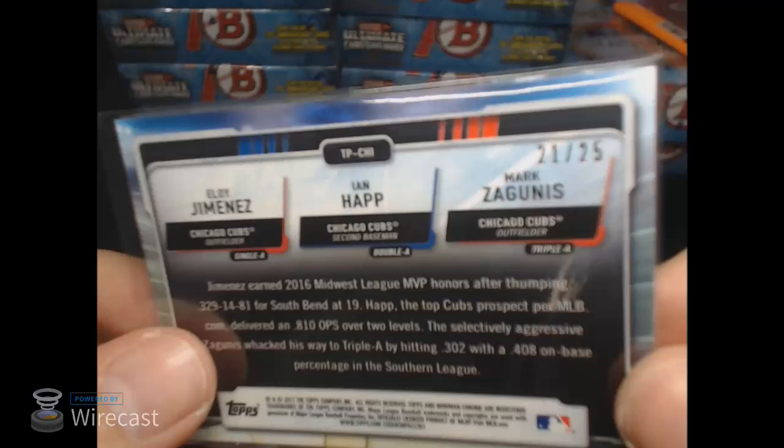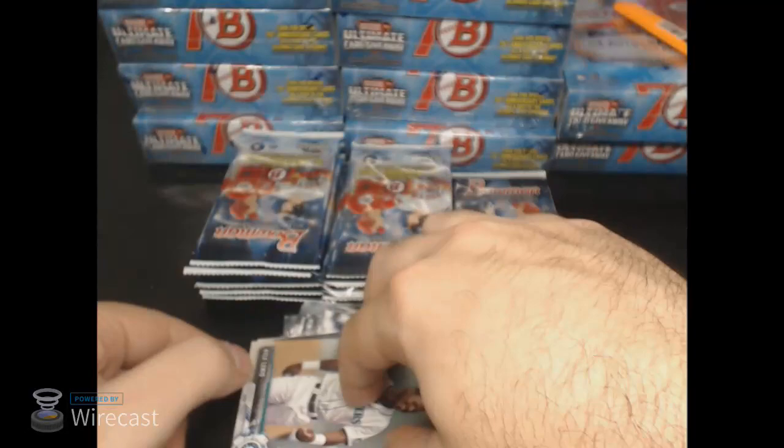This is going to be out of 25. Eloy, Hap, and Zagunas. So the talent pipeline refractor spot, 21 of 25. Nice hit, orange there. Orange, orange, orange. Moniak Chrome.